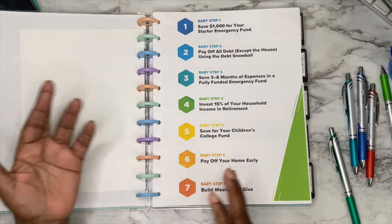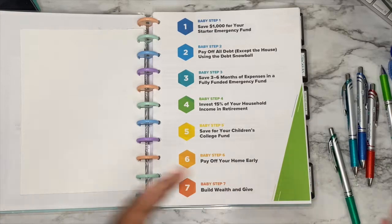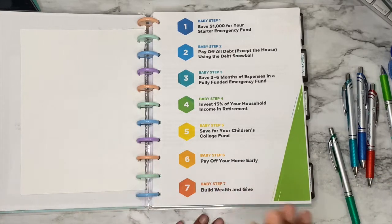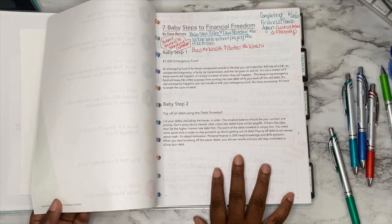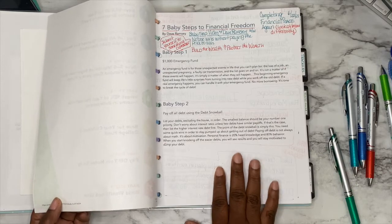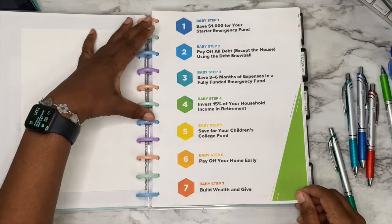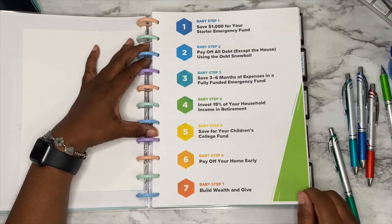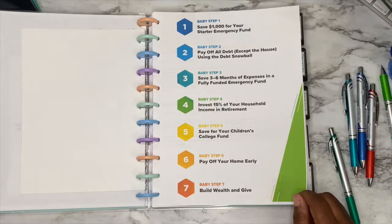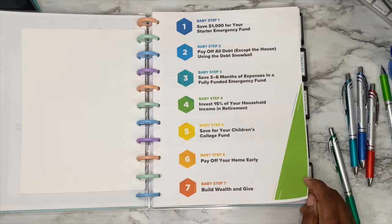And Dave Ramsey says the same thing in many ways. Probably Crown got it from Dave. I don't know. All I know is that it's good resources for me and I'm loving it. So I had already shown you guys that I had printed out the 7 baby steps to financial freedom from Dave Ramsey. I got this offline off his website, and it has them more visual for me. I love the colors, and this was really nice for me.